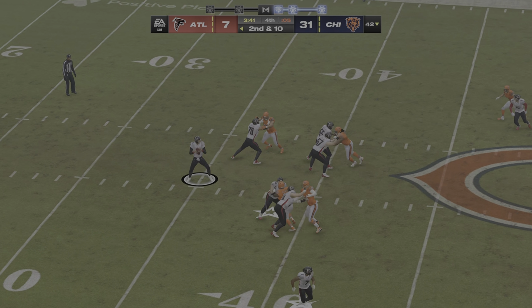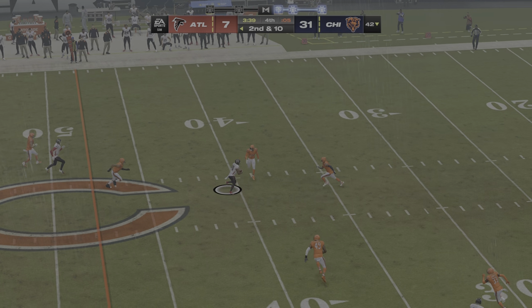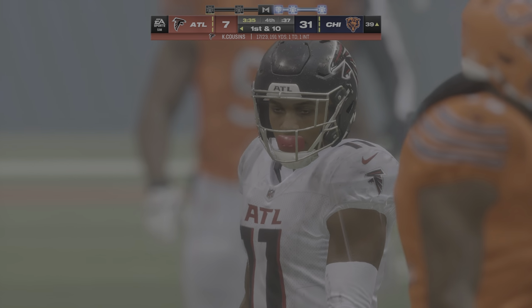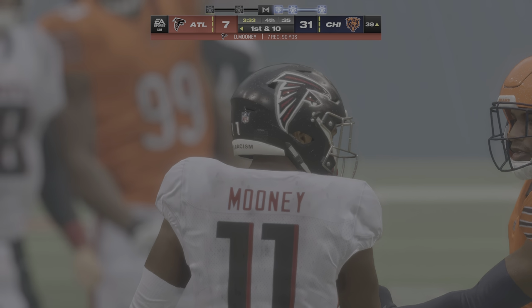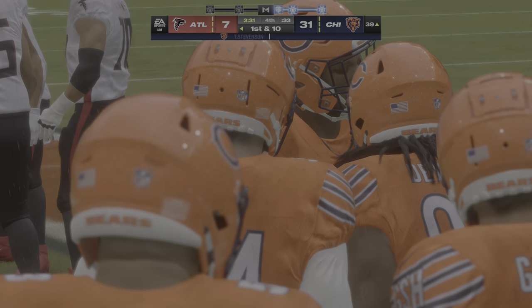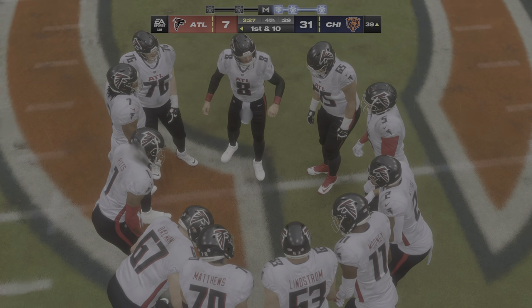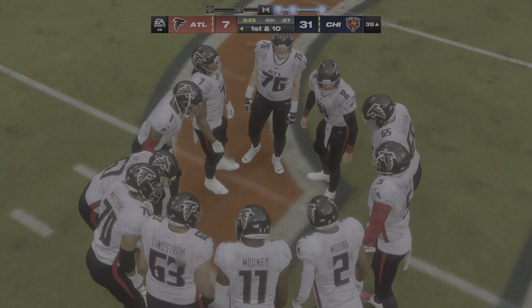Cousins now on second down. That's complete to Mooney. And he's going to have another first down as the tackle's made here at the Bears 39. 19 yards to pick up there. Move the chains. You cannot write these guys off just yet, not with a quarterback like that under center.